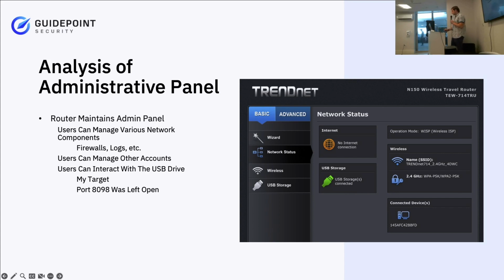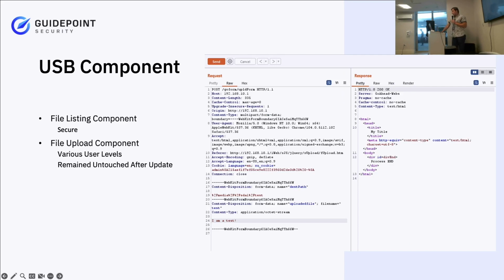When we think about the functionality, it's got a listing component, which is useful, if not relatively secure, but also it has the file upload component. Now this file upload component is controlled by various user levels. Some users are allowed to upload, some users are just allowed to download and look at the files. And like I said, it remained untouched after the update. So I was really curious to see what they may have done.